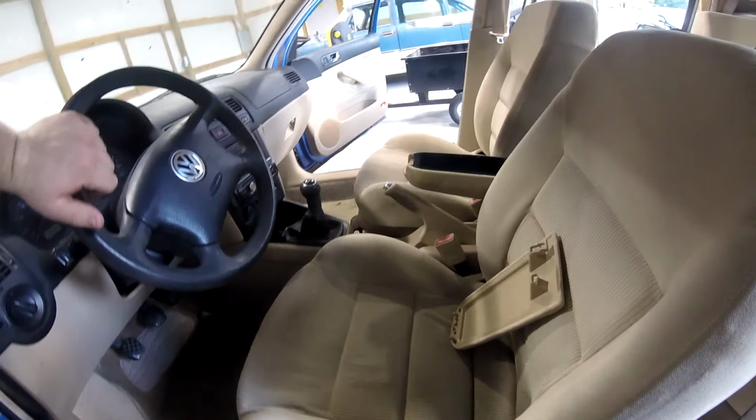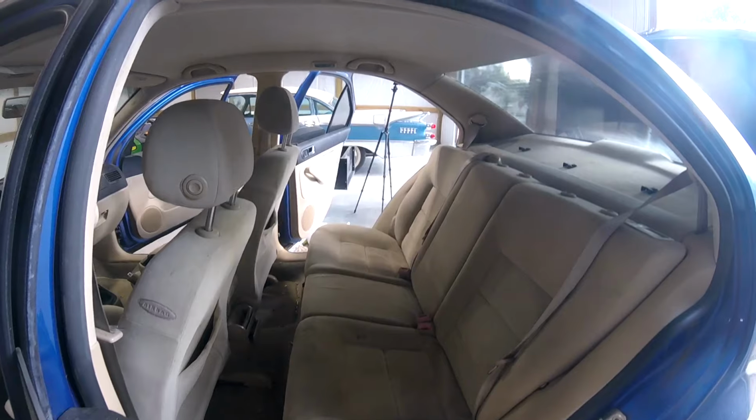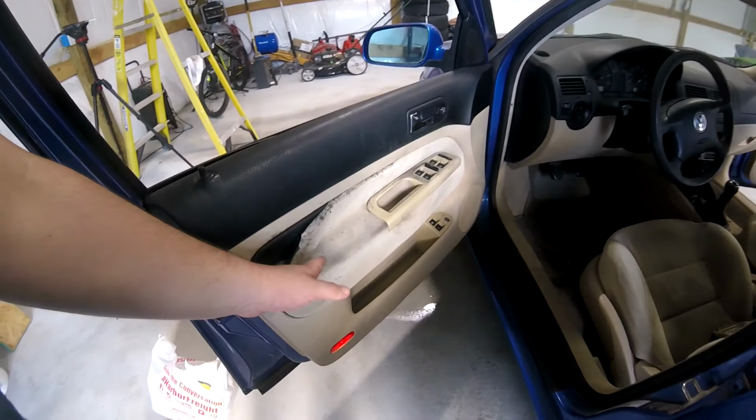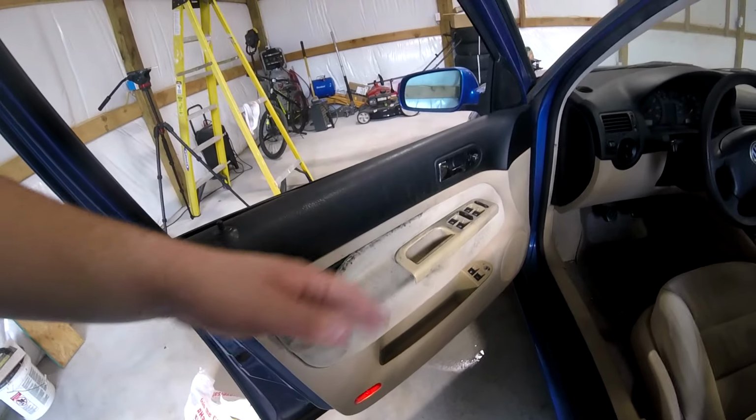Personally, the seats, they aren't that bad. The older the car is, the more stains you'll get on it. I would love to fix this, though. This is gross. That's a little gross.